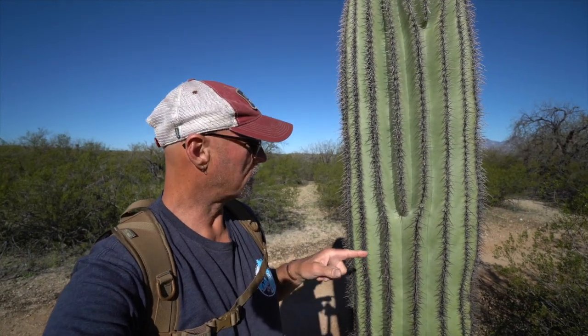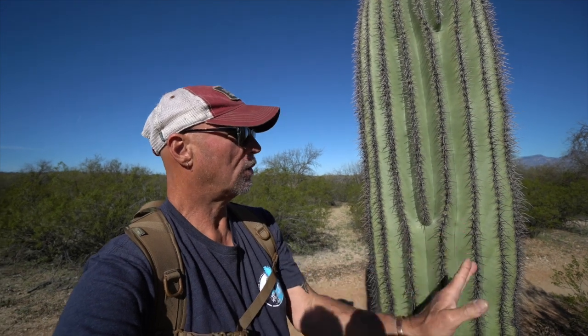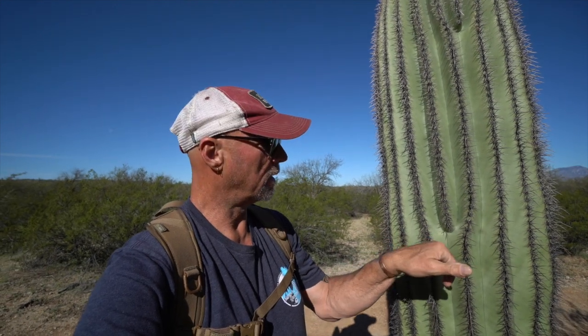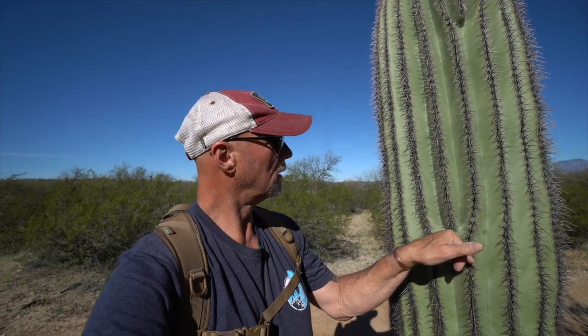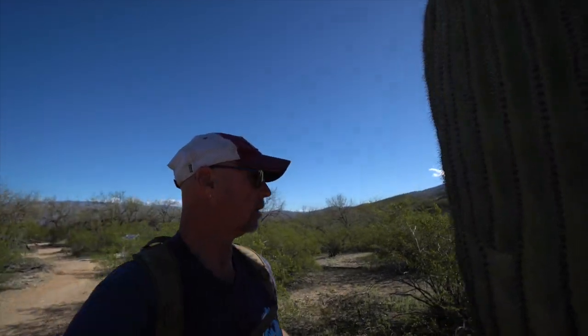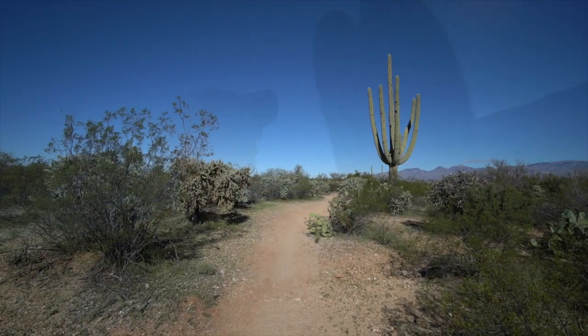Another thing we learnt when we did our ranger talk was, and I really like these, I'll try and point but I won't get my fingers. If you have a look, we've got these vertical pleats. Well, every now and then when the saguaro plant feels the need, it throws in an additional one here, and that's to add more support to the structure as it grows. If we go around the back side of the plant, ouch!